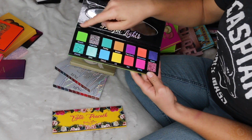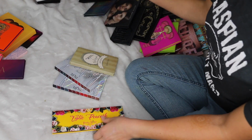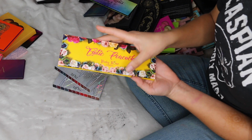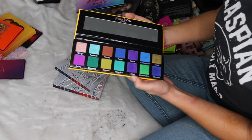But this is a beautiful palette and this makes me happy. I used this one when I had my green hair, this lime green shade. I just love this palette. It's so beautiful and makes me happy. This one I tried to give a little bit more love to this year. This is the Exotic Peacock palette. This is the Bright Lights palette, by the way. This is the Exotic Peacock palette from Pinky Rose.